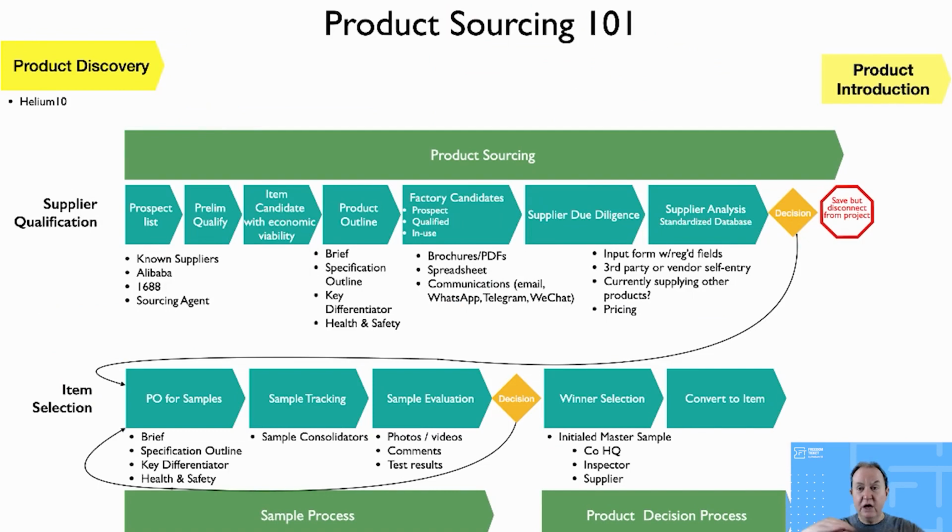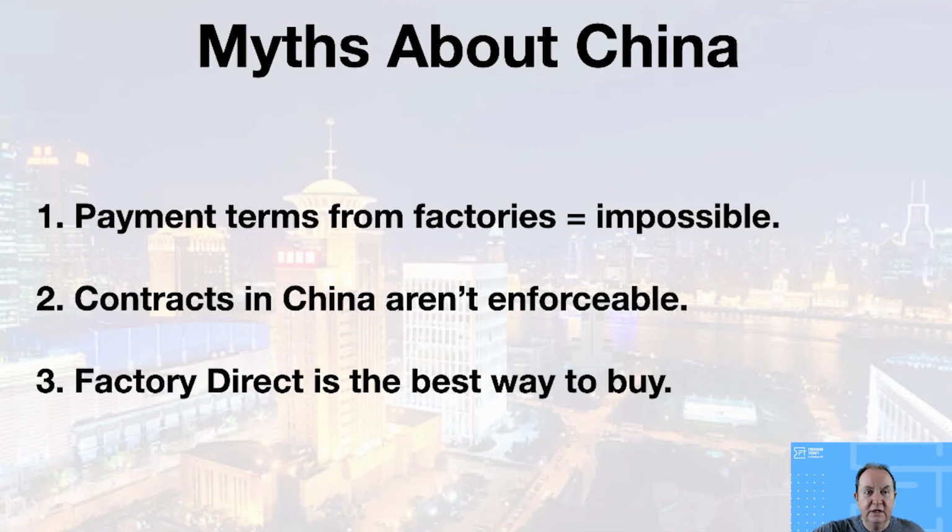So we've actually now gone all the way through from product discovery, when the handoff originally happened. We went through the sourcing process, which went into the sample process, and then ultimately ended with the product decision process. And if that's a favorable outcome, then it kicks over to the product introduction process, right? See how it's all just a flow. Everything is just very systemic and very easy to consider.